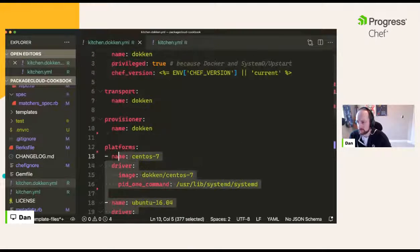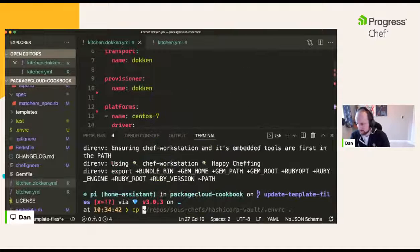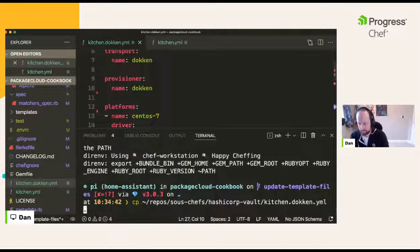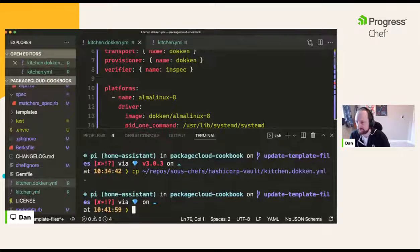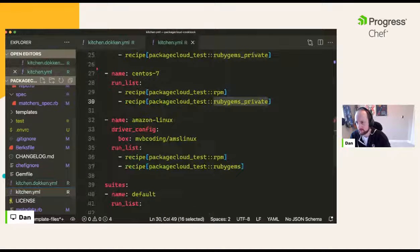So I'm just gonna copy update platform. So it's CP. It's playing with Vault yesterday, so do that. Docker here. And now we've got a magic. So we've got our Docker driver, transport, provisioner, and verifier. So they're all Docker, and inspect. What did I do that for?